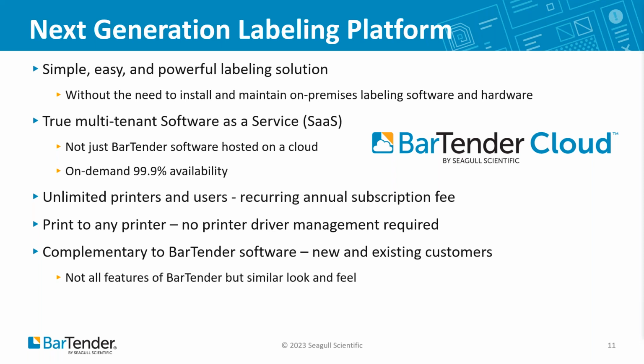With BarTender Intelligent Printing, customers will not need to install or manage any printer drivers. BarTender Cloud will automatically detect connected printers and print using one of our nearly 8,000 Seagull printer drivers to deliver a high-performance optimized print job. For all other printers, print to PDF is available. And finally, BarTender Cloud works for new customers as well as with existing on-premise BarTender software customers.